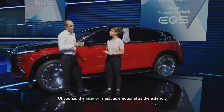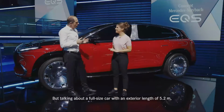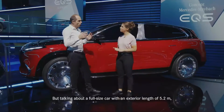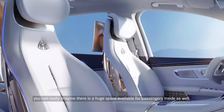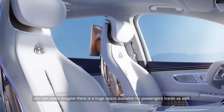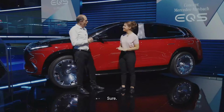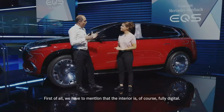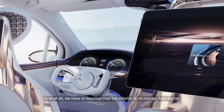The interior, of course, is just as emotional as the exterior. But you can imagine, if you talk about a full-size car with a length of 5.2 meters on the exterior, there is a huge space available for passengers inside as well. So, first of all, we have to mention that the interior is fully digital.